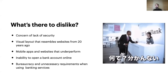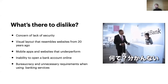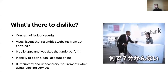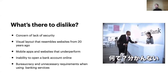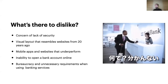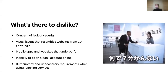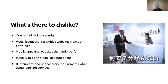So on a personal note, when looking for a bank to open an account here in Tokyo, my first requirement was for it to have online banking. That's since many of them didn't. Well, I went for the one that actually had the best UX and was the easiest to use, which is not the rule in Japan.